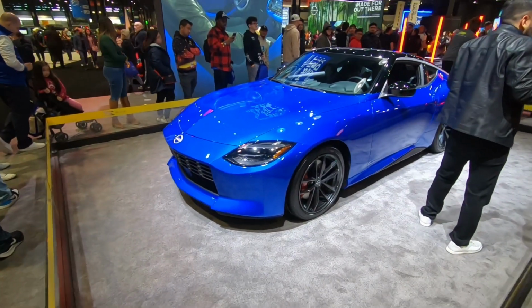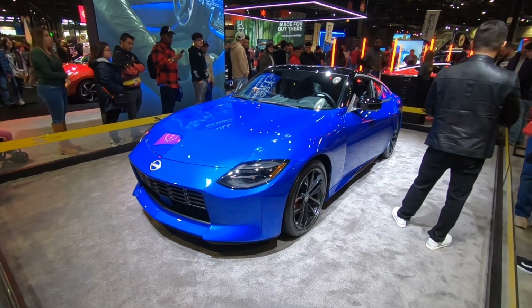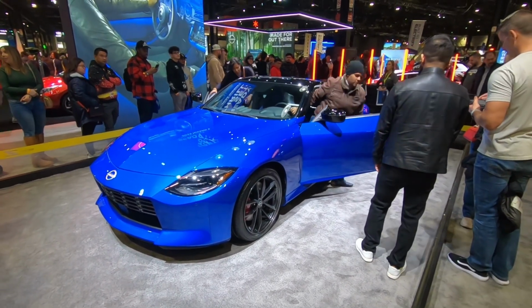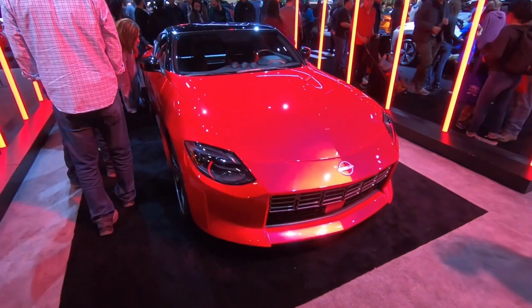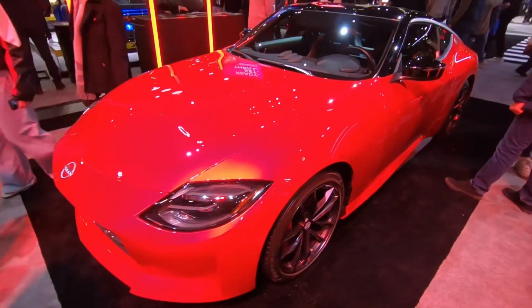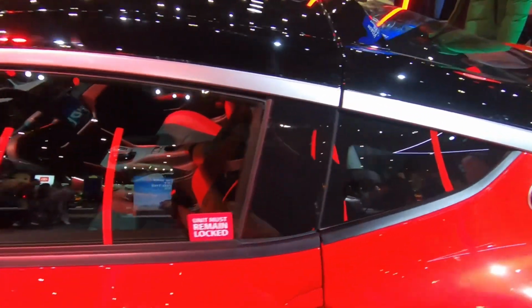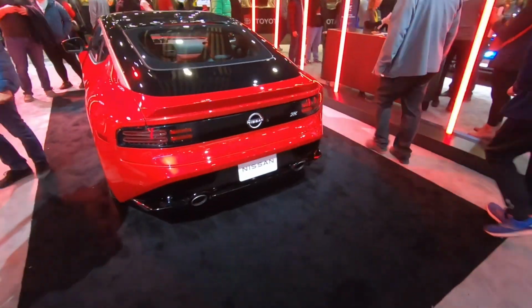Here's the new Nissan Z. Sharp blue. And let's check the red one. Here's the red one. Nice. They're actually pretty good looking cars. Look like a Mustang in the back.